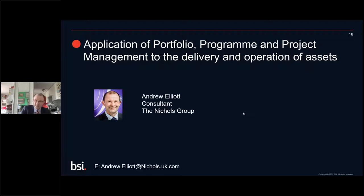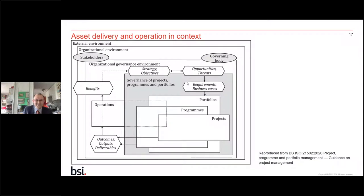So I was going to talk through a slide which I don't seem to have control of my slides. Next slide, please. And I've now got control.